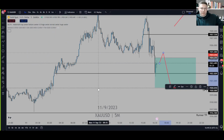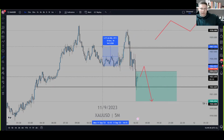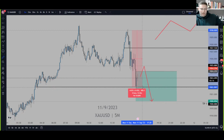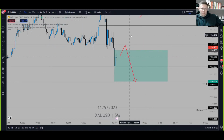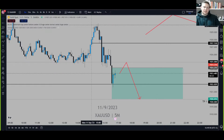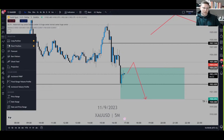But you can't ask for too much more. We have moved quite a bit in this session, 50 pips up, and then off 1930 we saw an 80 pip drop. I don't know what more we can really ask for here 2 days before CPI. You don't always see the best moves leading up to these big events. Still had decent volume, but overall a pretty tricky day. Not bad though.